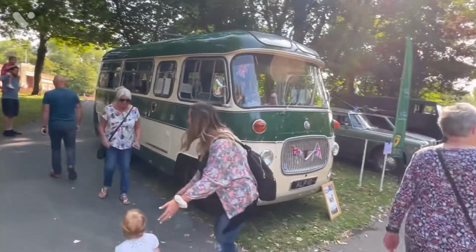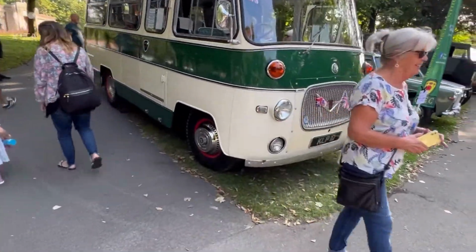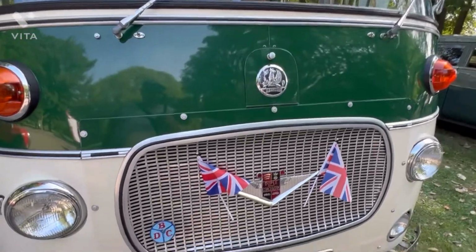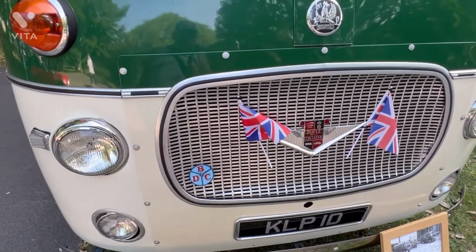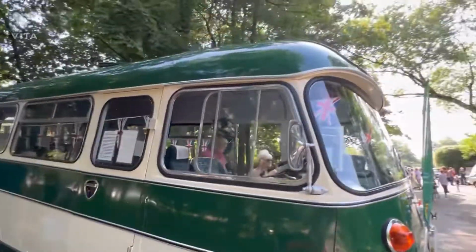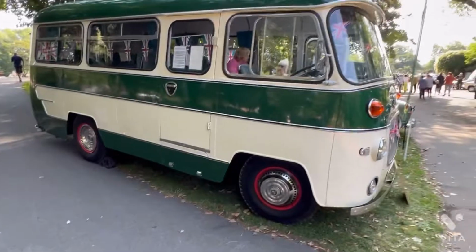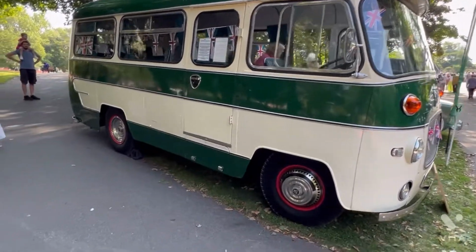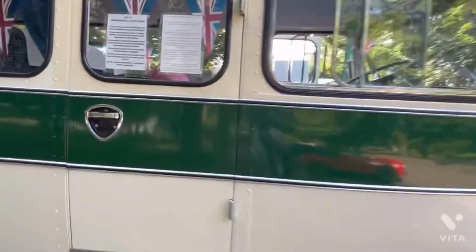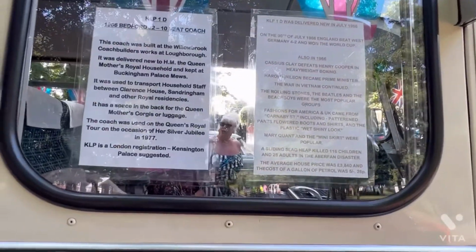This is a nice old van, this one. Look at this. An old Bedford. Wow, look at that. That's pretty stunning. It's a Bedford 10-seat coach. Built at Willowbrook Coach Builders in Loughborough.